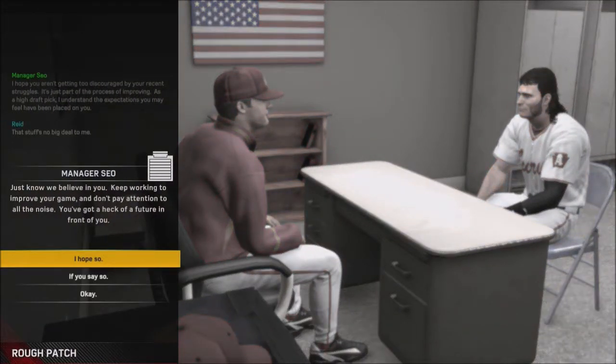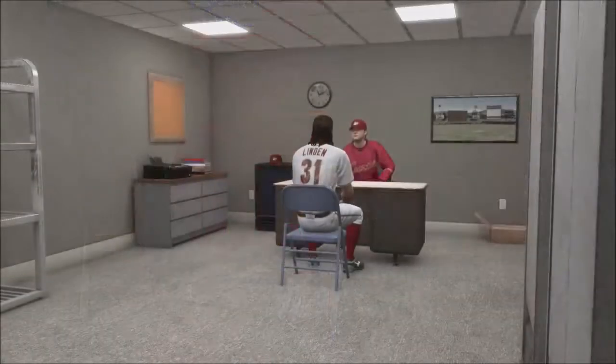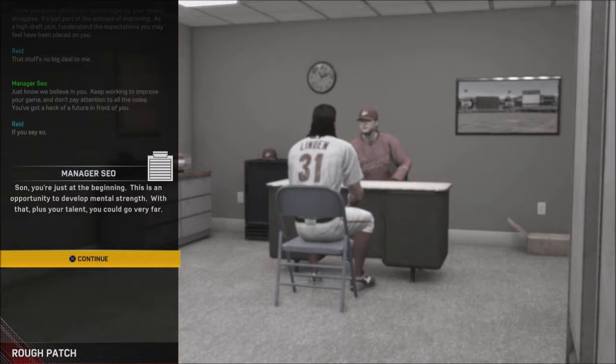No, we believe in you. Keep working to improve your game and don't pay attention to all the noise. You got a heck of a future in front of you. Say so, coach. Son, you're just at the beginning. This is an opportunity to develop mental strength. With that, plus your talent, you can go very far. Probably.